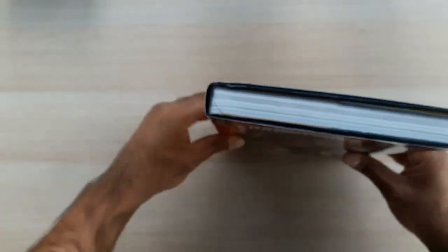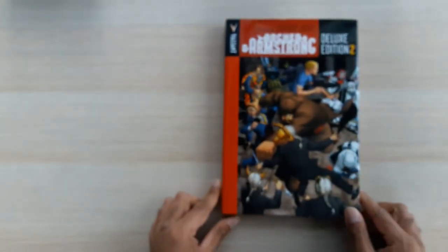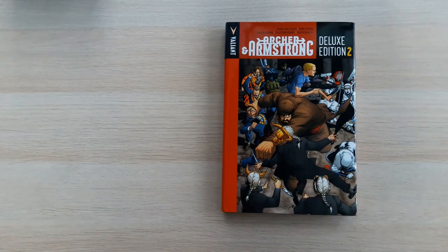Odd. Anyway, so that 1% issue is decent, actually. It's a good read, it's well drawn. It just has nothing to do with the ongoing story, and it doesn't feature Archer and Armstrong. It would have been nice if it had been collected in here, but I don't think we're losing anything by not having it. I read it, and it was enjoyable as just a standalone of here's a villain being villainous.